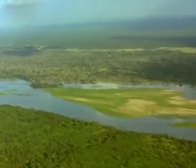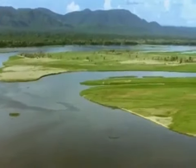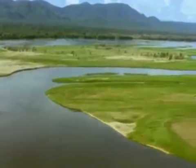Located downstream from Victoria Falls and Lake Kariba, Mana Pools National Park is one of Zimbabwe's best-kept secrets.